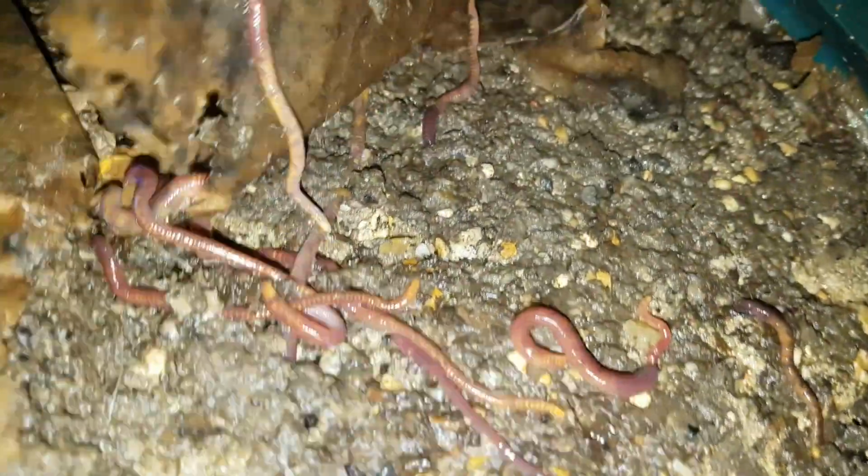Now, worms will leave a worm bin for numerous reasons. Some because the bin has become toxic to them, a dramatic change in the bedding, for example. They're very sensitive to changes in the atmosphere. If there's a lot of noise or pounding on that bin from rain, that may encourage them to move.